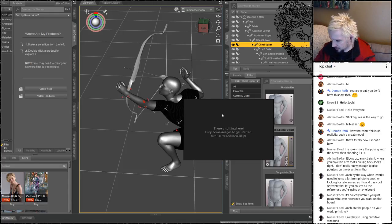Nasser says, Josh, are the people on your world primitive? Like they're using primitive weapons. Well, they are all. Electric-based technology is suppressed by the shepherds that put all the various aliens on that planet to keep them from killing each other and nuking each other, et cetera, et cetera.